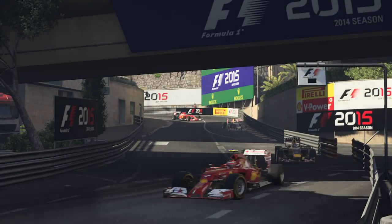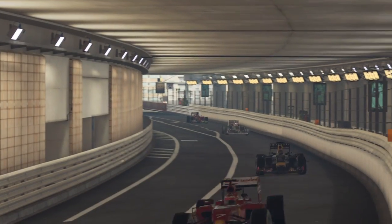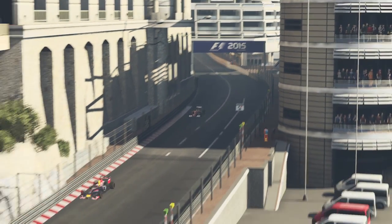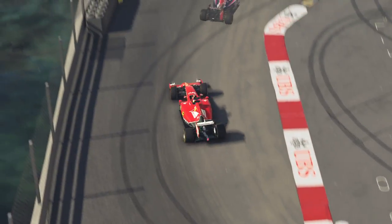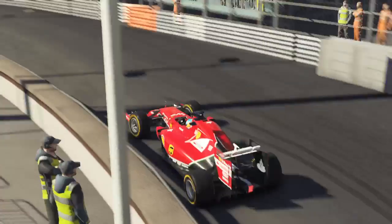Alonso there, coming up behind the very see-through car of Daniel Ricciardo. That's actually no car at all, it's a Toro Rosso, I think. Or is it a Red Bull? I can't tell, it's see-through. Yep, it's definitely the Red Bull of Daniel Ricciardo, and it's also very see-through.